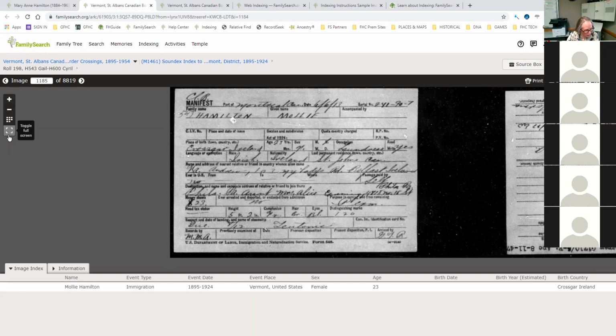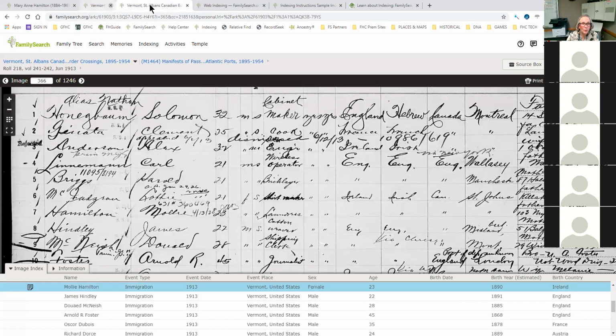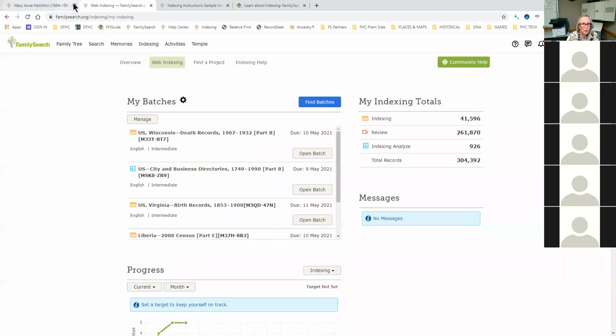Okay, so to get started today, the first thing that you have to do in indexing, of course, is to sign in. And then after you've done that, let's see if I can get to my indexing page.